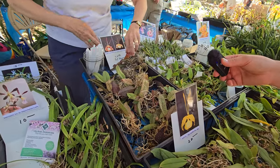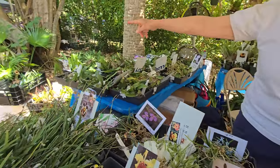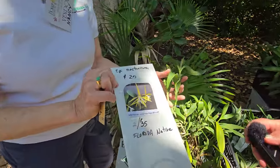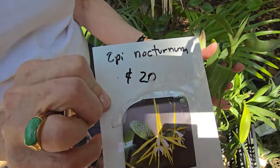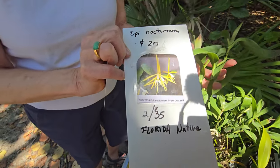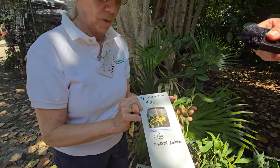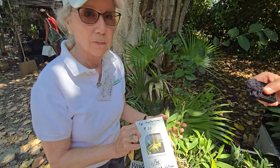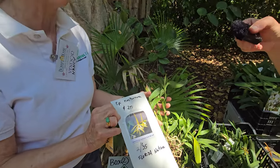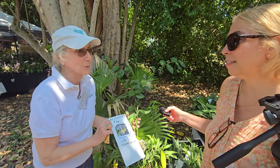That's a good deal. We have the other native one, the nocturnum down there. Epidendrum nocturnum. It used to be a Florida native, but they got wiped out. So we're remaking these, for anybody who wants one that grows in Florida. Do you know the reason that they were wiped out? Mostly over-collecting or loss of habitat.